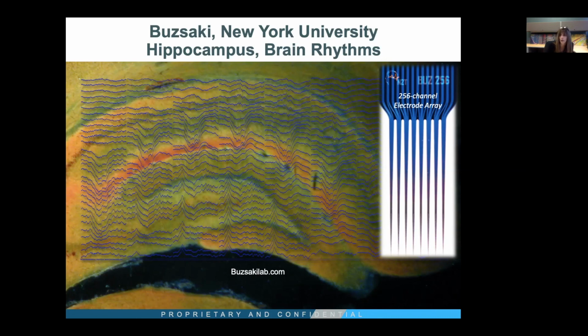Many of them are in the catalog. Some of them aren't in the catalog yet. They're going to be really cool though. This is just a spectacular example of the power of silicon probes. He's able to map a plane of Hippocampus with one fell swoop with a 256 channel electrode array that we did for him.